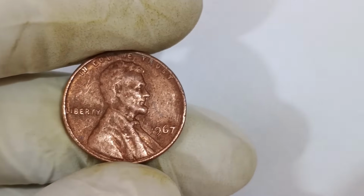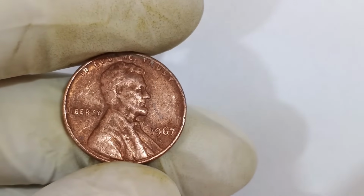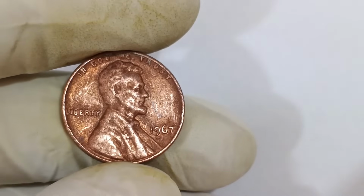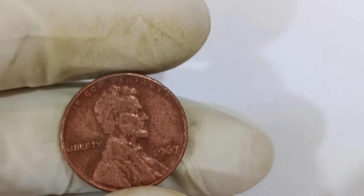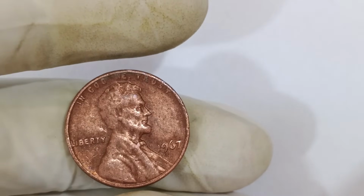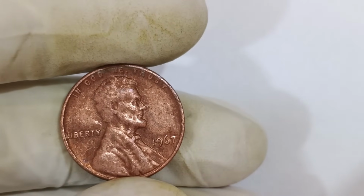But the real buzz in the collector community comes from errors and varieties. These are the coins that turn a 1-cent piece into a treasure trove. Let's break down some of the most valuable types of errors found in 1967 pennies.